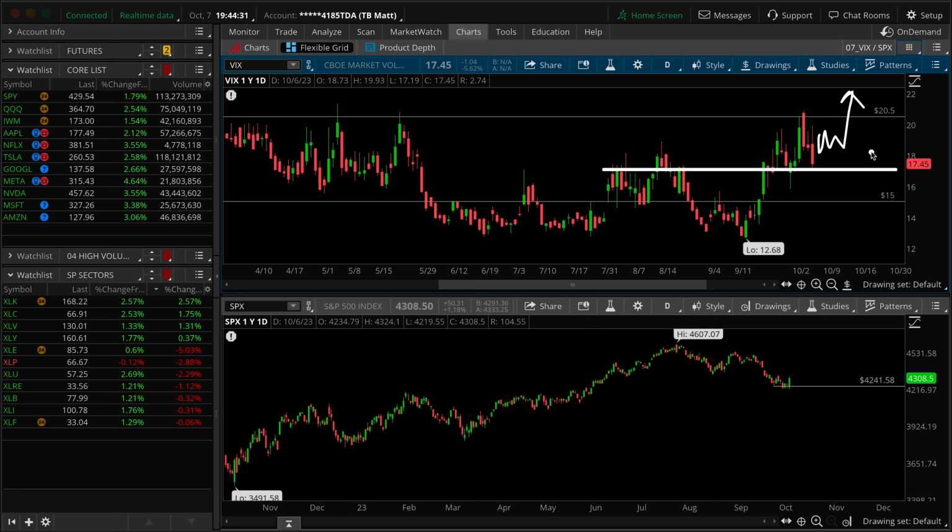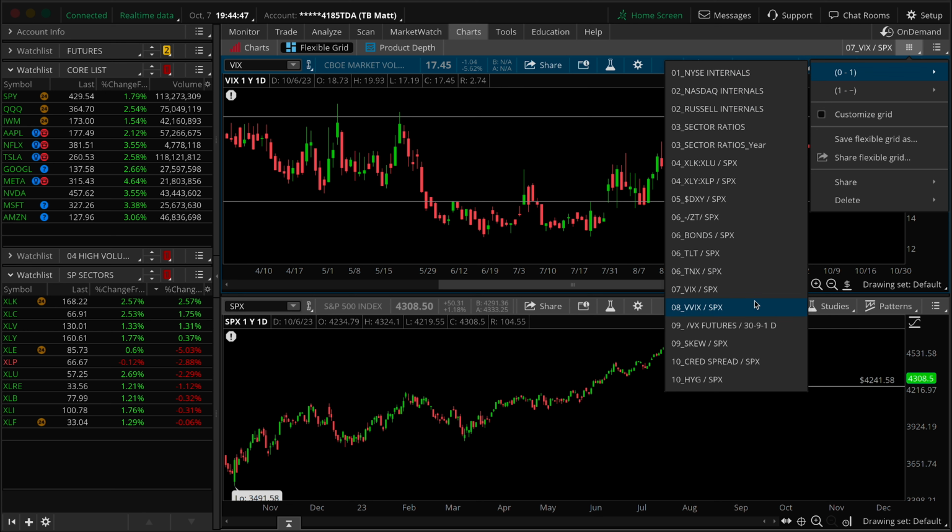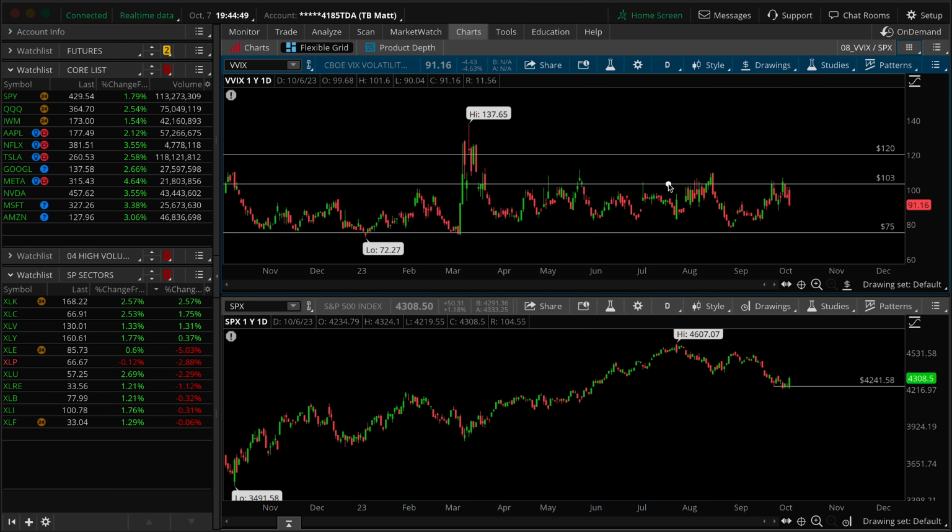We haven't seen the capitulation spike, but if we were to sweep these lows, so let's just say this is a hypothetical, right? We set a lower high on the daily, consolidate, sweep the lows, I maybe wouldn't put my net worth on it, but I would bet that there's a move up and over 20.50 in the VIX. We also know that the precursor is always going to be the VVIX, the volatility of the volatility index, backing off of that 103, but still on some sort of higher low trajectory.